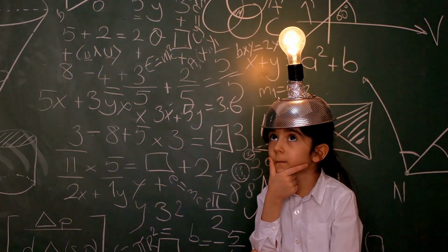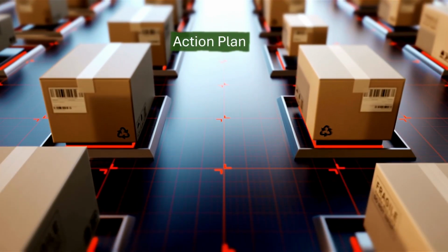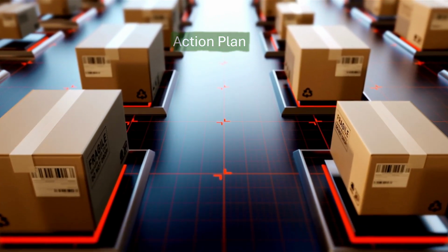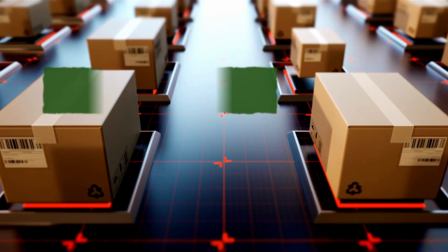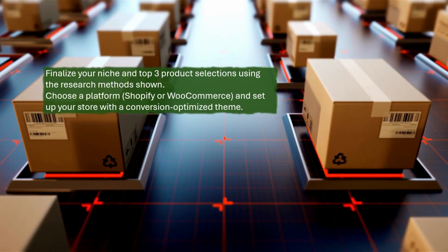Finalize your niche and pick your top 3 products this week, using the exact research steps we covered. Decide whether to use Shopify or WooCommerce. Set up your storefront and install fulfillment apps like Oberlo or Printful. Build the first version of your funnel.